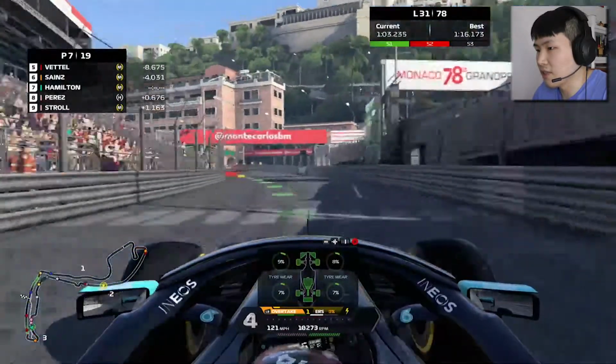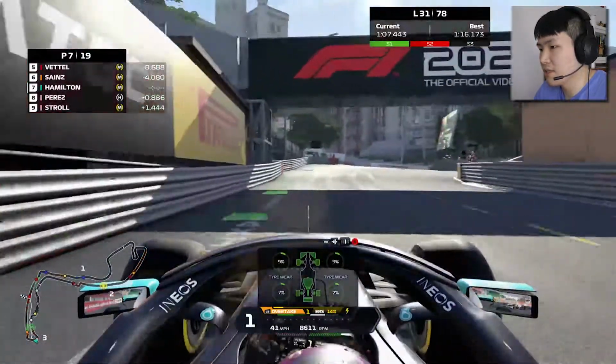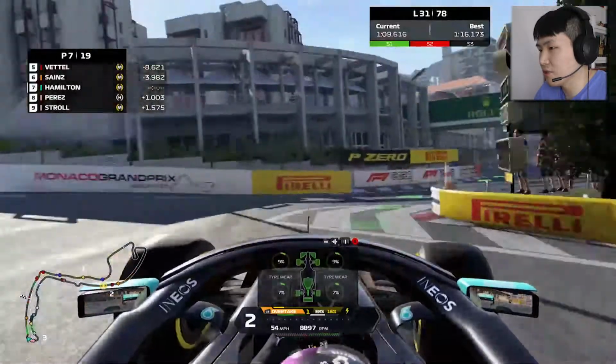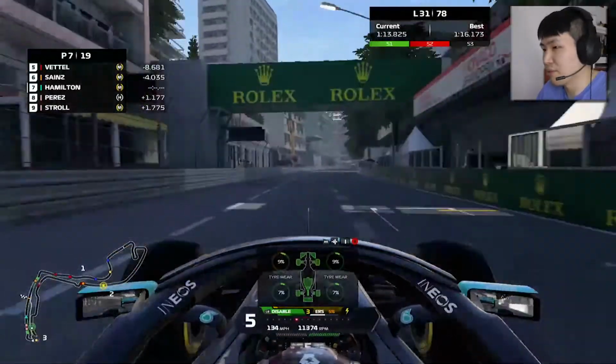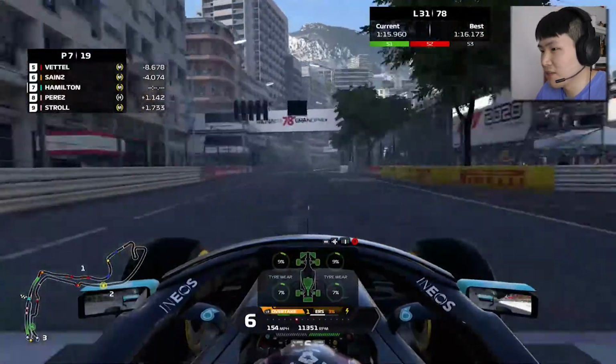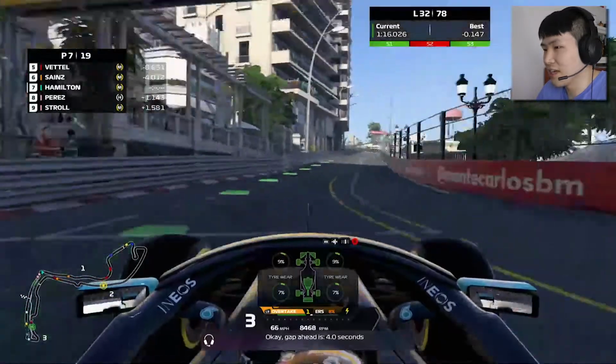Oh, that is satisfying. Swimming pool section was satisfying. I think I made a mistake of calling that place the swimming pool chicane earlier, but it's actually Nouvelle chicane and then swimming pool. I get that mixed up a bit. Trying to learn Monaco, guys, because I love this track now. Look how satisfying it can be.